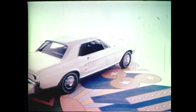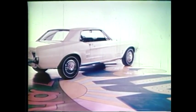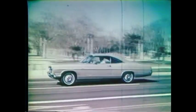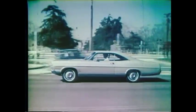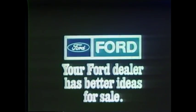If saving is a good idea, then the big savings you get on Mustang, the original, has to be a better idea. Here's another better idea. Ford Galaxy 500, both two-door and four-door, also on sale now in Ford country. Yeah, your Ford dealer has better ideas for sale.